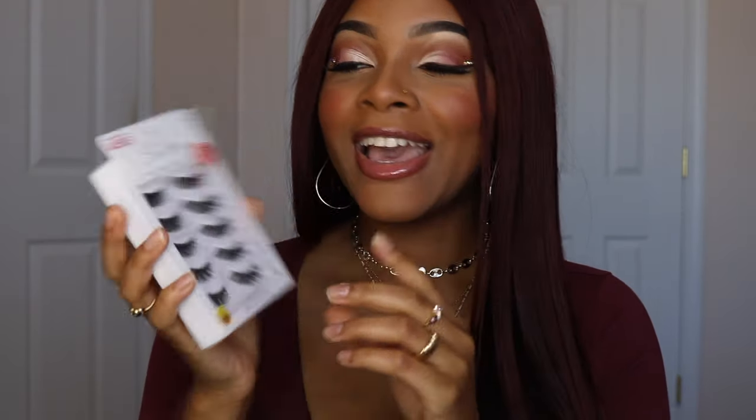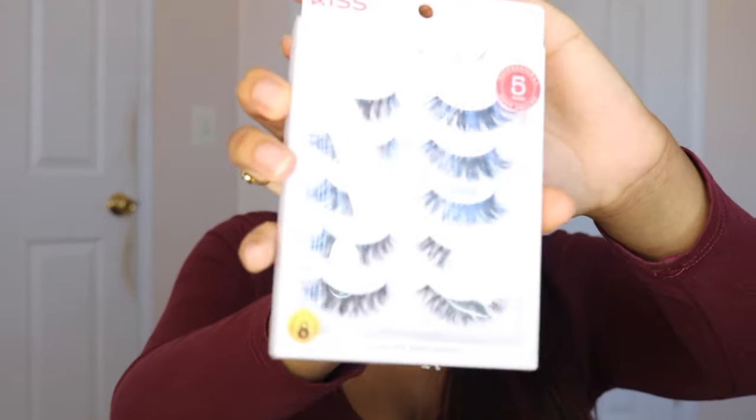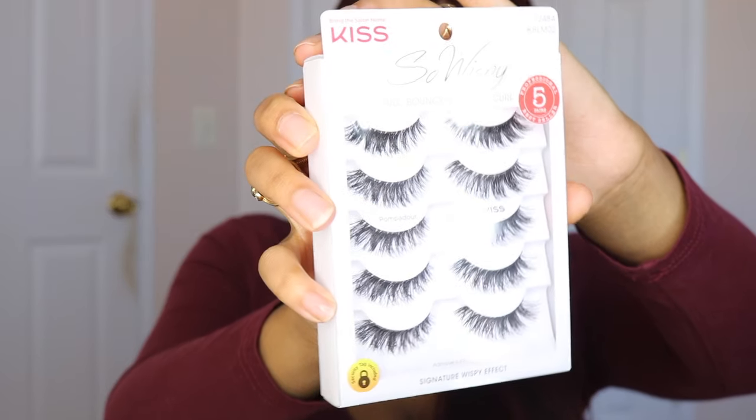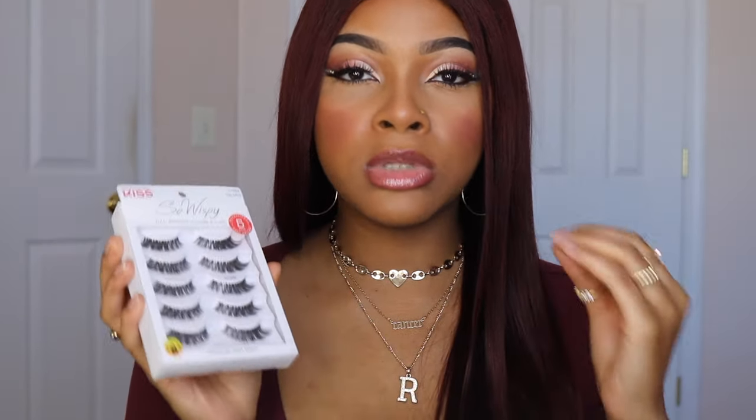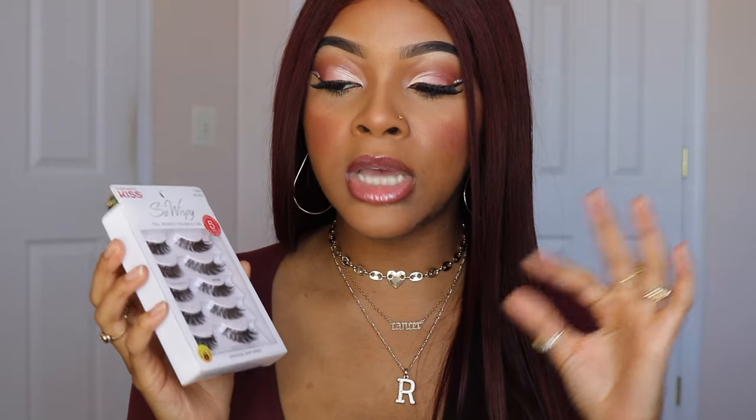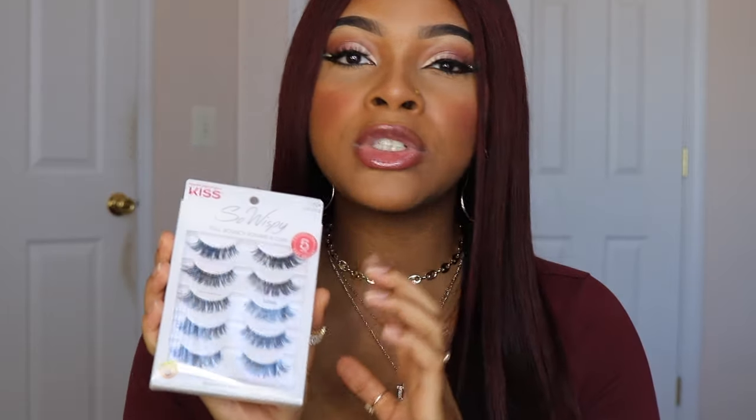this right here is the Kiss So Wispy lashes, and I don't know if you'll be able to see the name of it, but like I said, I'm going to do a close-up of all these products so then you can see the names, the style, and everything like that. But this is the perfect lash for someone who doesn't like to wear lashes, or someone who just wants more of a natural lash.